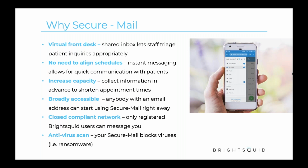Certainly broadly accessible in the sense that anybody with an email address can start using Secure Mail right away. So there's not a long setup process. They don't have to download something specifically. They don't have to establish anything new because it's available right on the web from a mobile device. It's available from a computer or desktop or whatever we have.